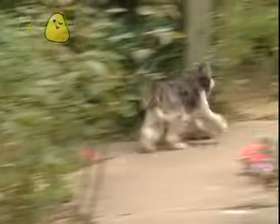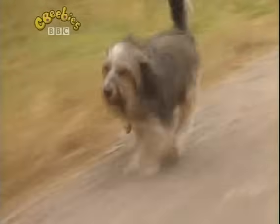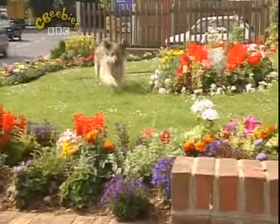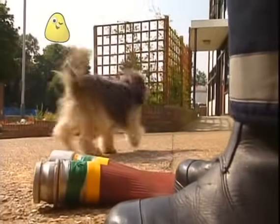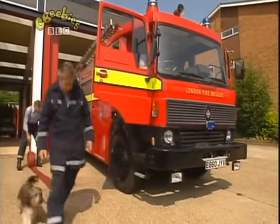If Pippin hadn't been able to get out, I don't know what I would have done. There I was, stuck in the cupboard, and the chip pan was getting hotter and hotter. What's wrong then? What's wrong, Pippin? Well, Pippin barked and barked until the fireman realized something was wrong.